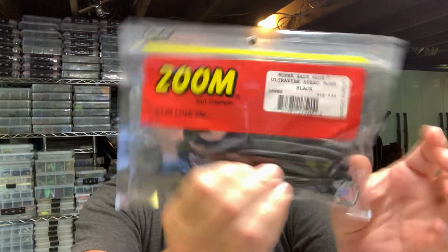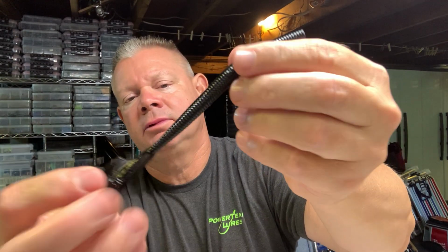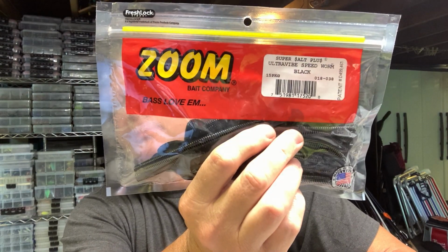I also grabbed this, the Ultra Vibe Speed Worm by Zoom. And I've grabbed a lot of different black. This black has been working pretty good lately. I didn't have that worm. I figure throw that around too, see how it makes out. Got a pack of those. That's a 15 pack. Probably $4.29 at Wacky Worm. And that's your Ultra Vibe Speed Worm in black.